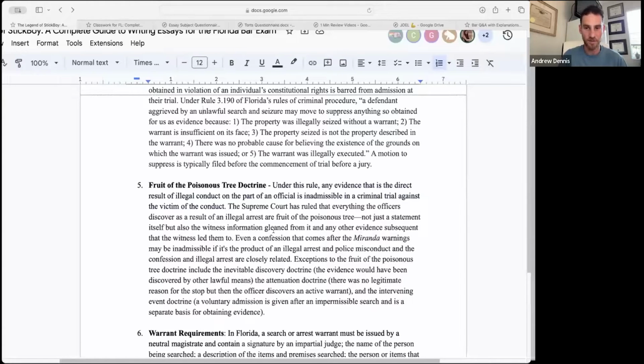Even a confession that comes after Miranda warnings may be inadmissible if it's the product of an illegal arrest and police misconduct, and the confession and illegal arrest are closely related. Exceptions to the fruit of the poisonous tree doctrine include the inevitable discovery doctrine: the evidence would have been discovered by other lawful means. The attenuation doctrine: there was no legitimate reason for the stop, but then the officer discovers an active warrant. And the intervening event doctrine: a voluntary admission is given after an impermissible search and is a separate basis for obtaining evidence.